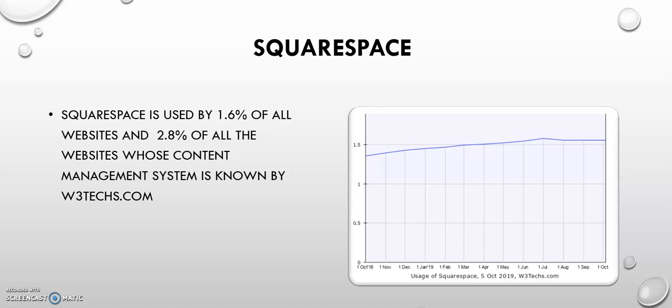Squarespace is a software as a service website builder. You pay a monthly fee to use it, but everything you need to build and maintain your site is provided as a part of that: templates, a content management system, hosting, e-commerce, support, and depending on your requirements, you can also have a domain.